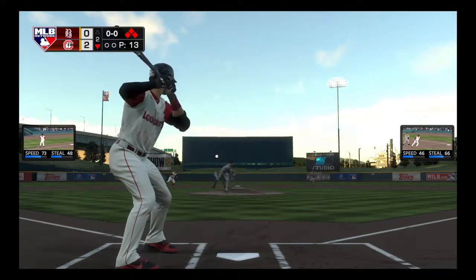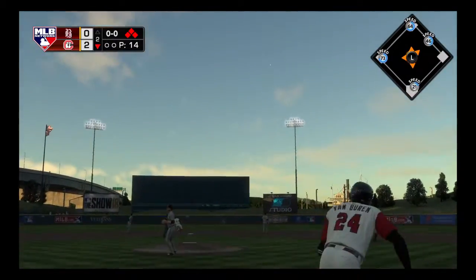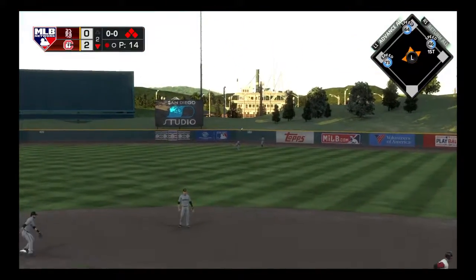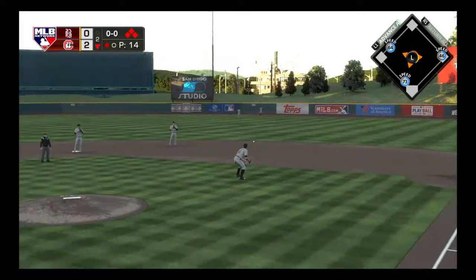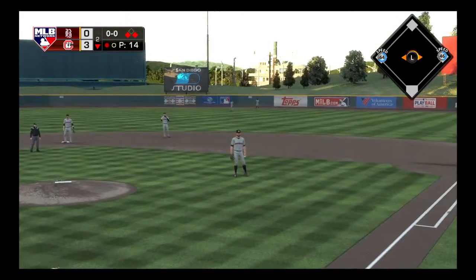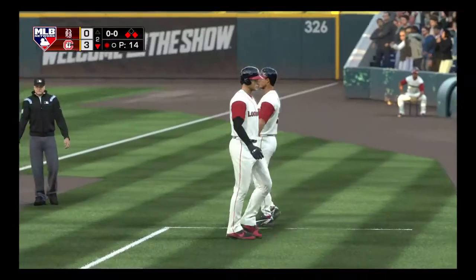Standing in now, Patrick Van Buren. He goes the other way as this is hit in the air toward the gap in right center. And he will get there to make the running catch as that ball hung up just a little bit too long. And that'll bring home run number 3. It's now a 3-0 cushion.